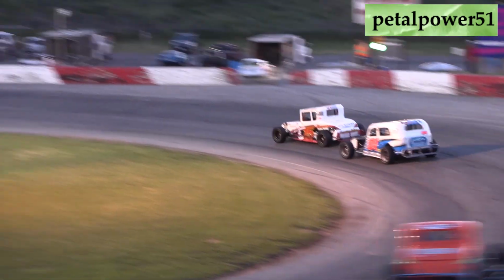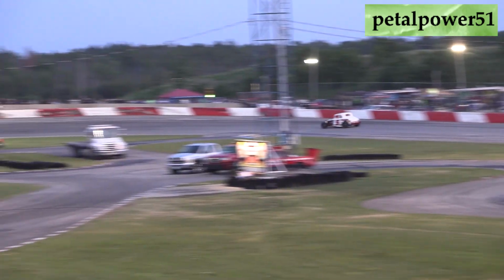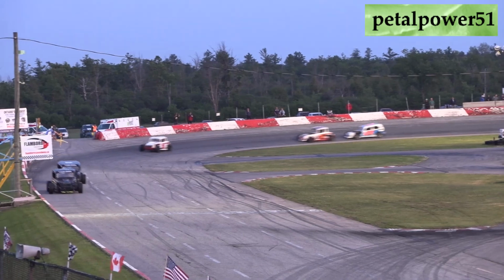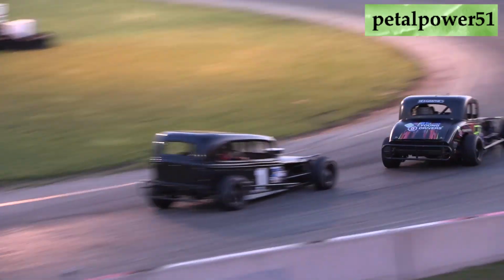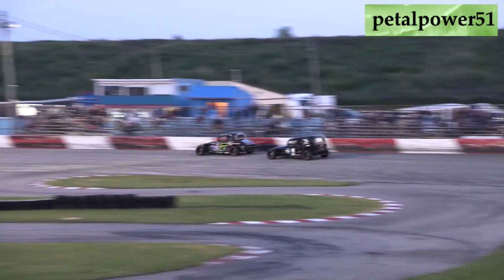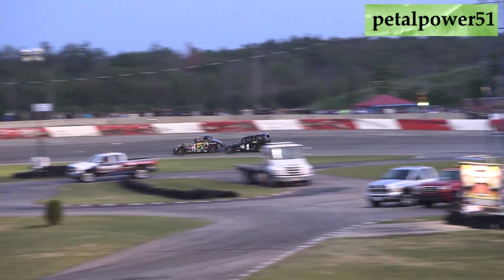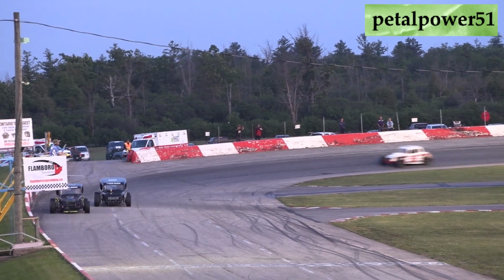The battle for the lead is starting to heat up, though, as Quinton Murdoch's lead has started to diminish. The 1 of Mike Pod is really starting to close the gap as Murdoch had about a 5 car length lead. Now it's down to about a car length, maybe a car length and a half at most as they work lap number 8, halfway home, halfway to go. Mike Pod in that 1 car has really closed the gap now, maybe not even a bumper's length behind the 7 of Quinton Murdoch.